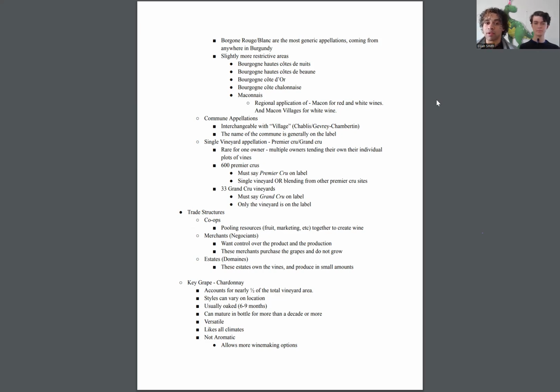And they must say Premier Cru on the label. These are either single vineyard sites or they blend from other Premier Cru sites. And so long as they're blending from those other Premier Cru sites, they're able to call it Premier Cru. We have 33 Grand Cru appellations, only one of which is in Chablis. The other 32 are in the Côte d'Or. And it must say Grand Cru on the label, same as our Premier Cru. And only the vineyard is on the label.